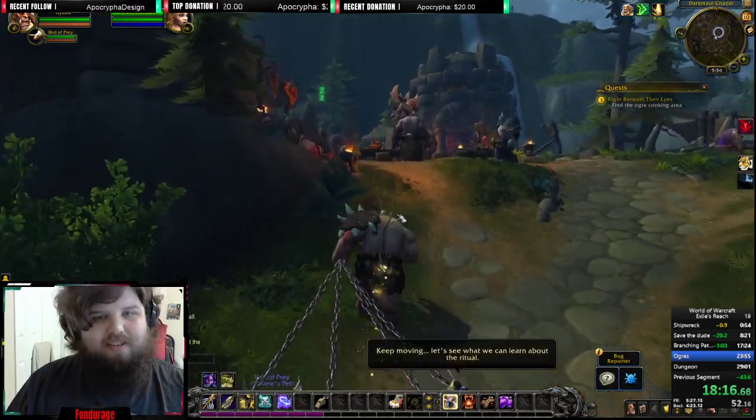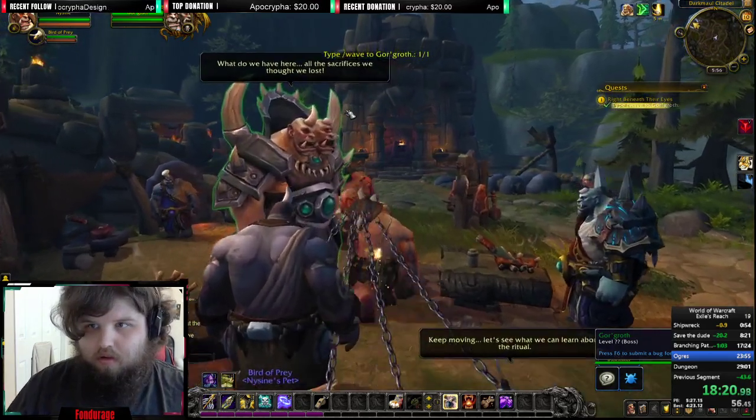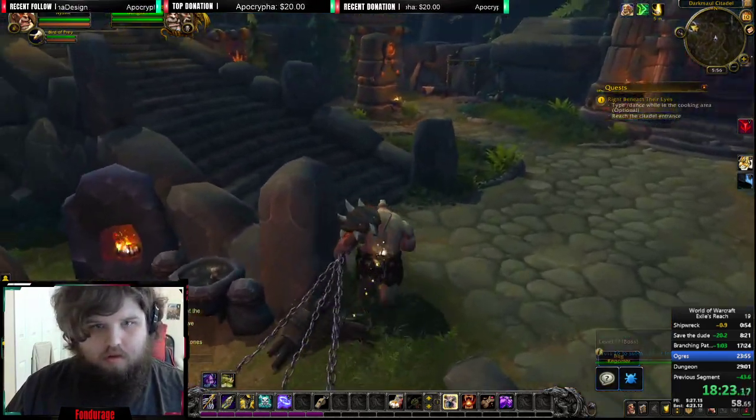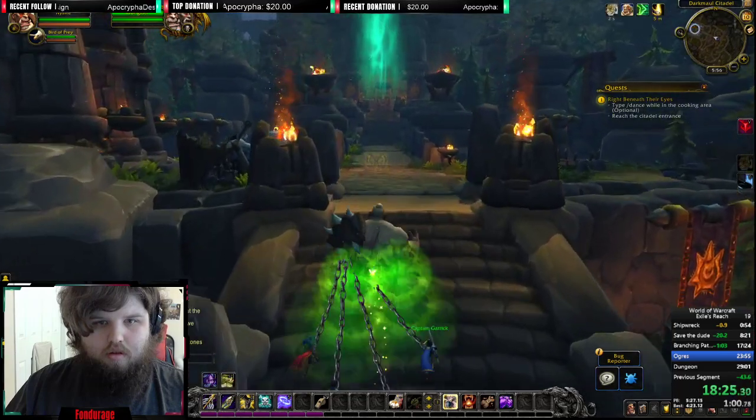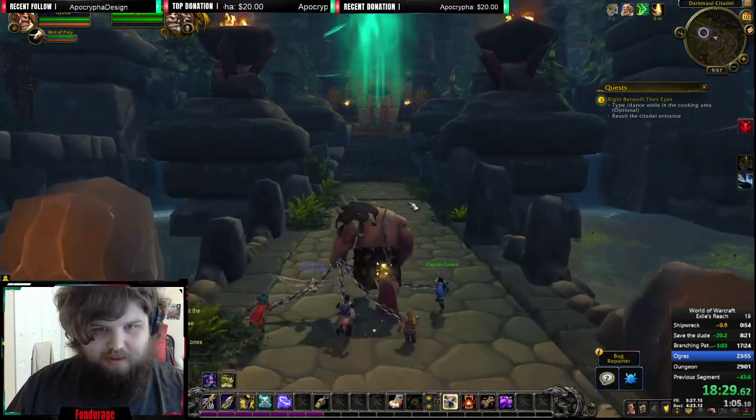That might have been a bad disengage. Let's see what we can learn about the... All the take them to the back. We'll seal them with the wardstone. I'm not sure if Aspect of the Cheetah stacks with light speed.